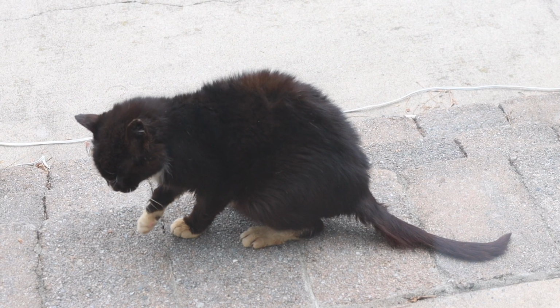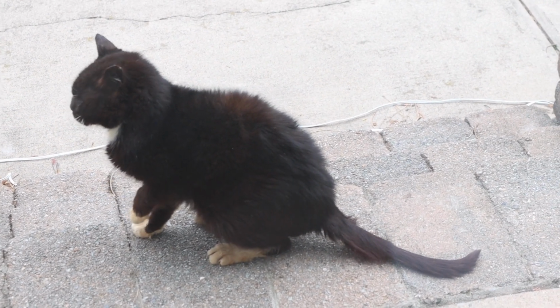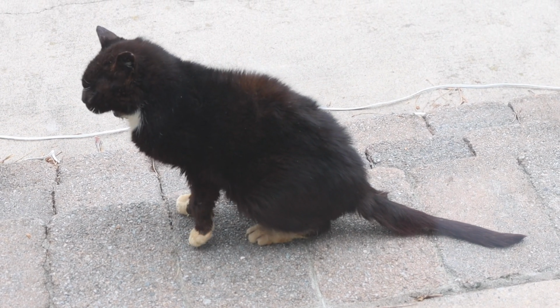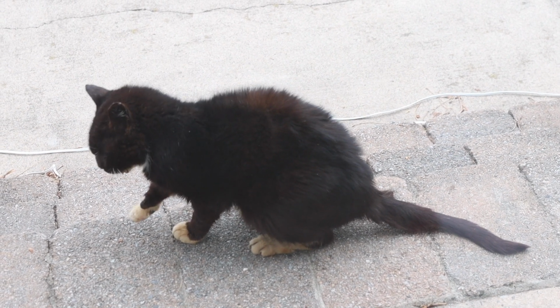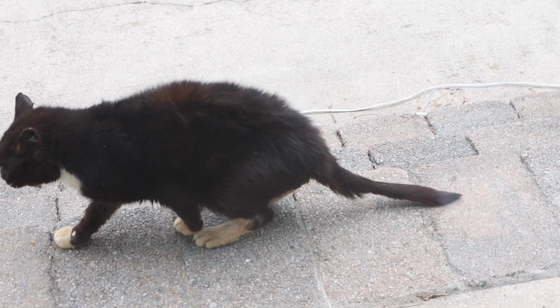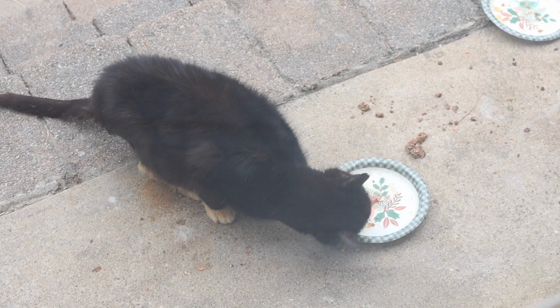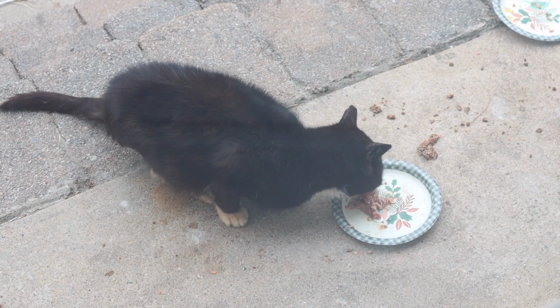Hydrox, would you like some more food? Would you like some more? Hydrox, you want some more food? I don't know if he wants more. Usually he'll meow at me if he wants more. I'll put a little bit just in case. I just gave him a small scoop with a little bit of water mixed in. He ran right to that plate.